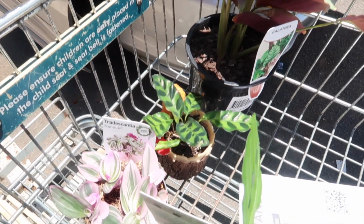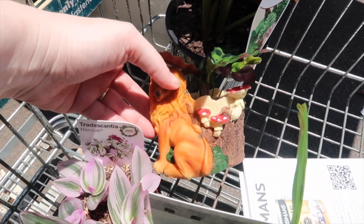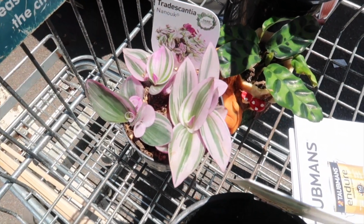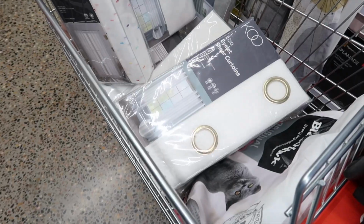And then the kids bought themselves a little plant each as a housewarming present for their room. We love indoor plants, so Arch picked this one with the mushrooms. He loves mushrooms. And Violet, of course, picked the violety one. And then I picked one too.